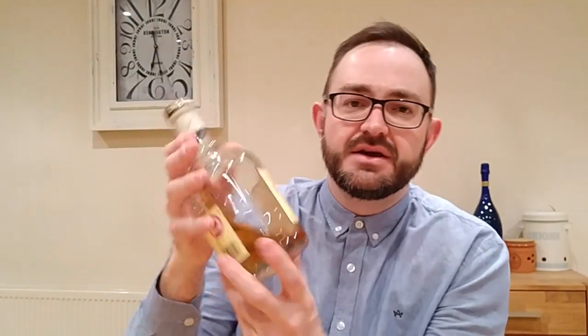So with the Dalwhinnie 15-year-old, absolutely splendid whiskey, sort of 35, 40 pounds thereabouts in most places. It's a standard. Everybody should have a bottle of this. It's great stuff. So I'm just going to clear my palate. A good sniff of the coffee.